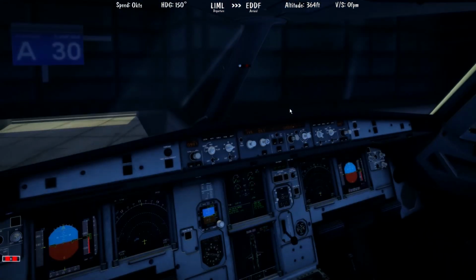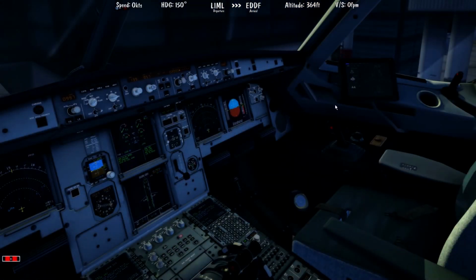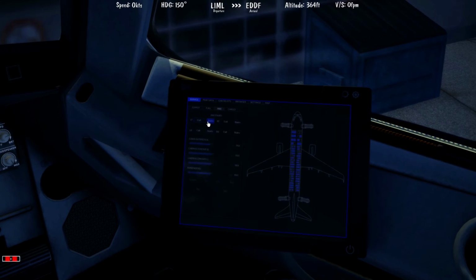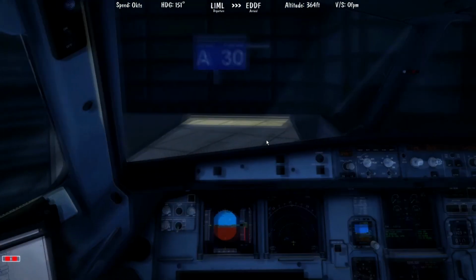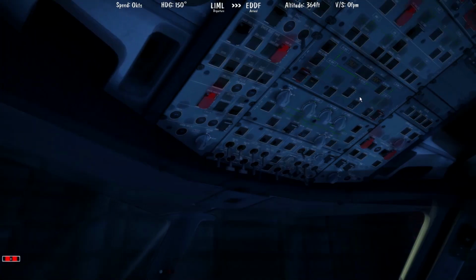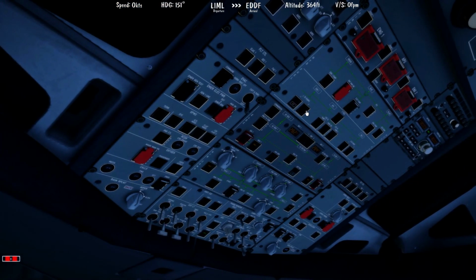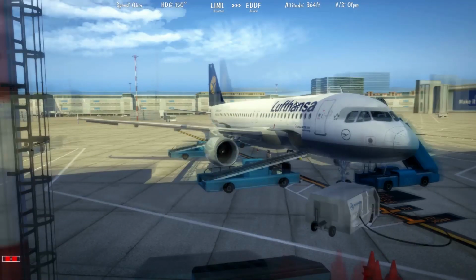Belt signs go off. And beacon lights can go off. Right, we will connect the ground power, chocks. The passengers, shall we use stairs instead? Cargo, baggage loaders, and that's it. Right, APU is on. We can connect external power, and we can shut down the APU. Fuel pumps all go off, and batteries off. And that is today's flight.